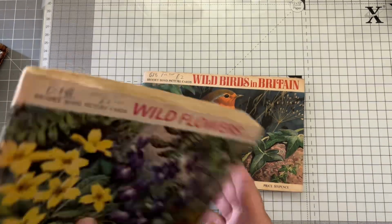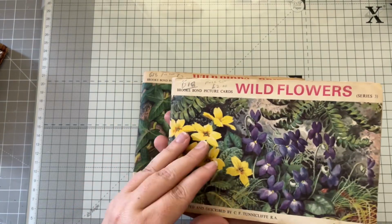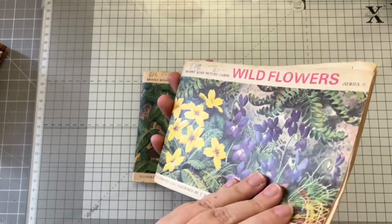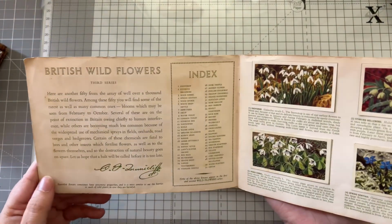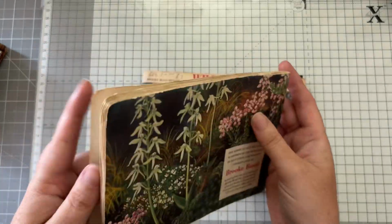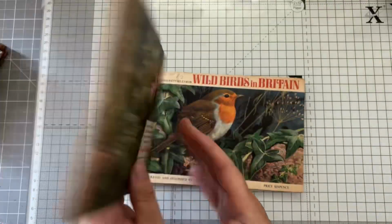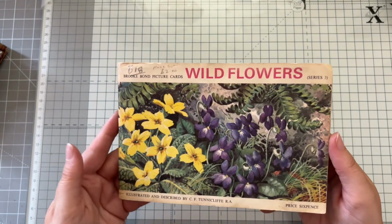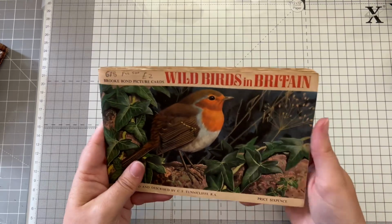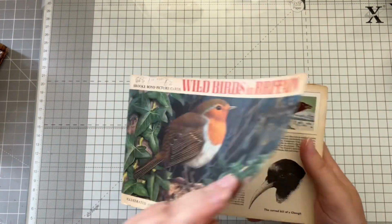So we've got that one, Wildflowers, oh, 6p. I wonder what the date was. Hoping to find, I can't find a date. I'm hoping I could probably Google, but if they're paying 6p, it was a while ago. This one's 6p as well. Wild Birds in Britain.